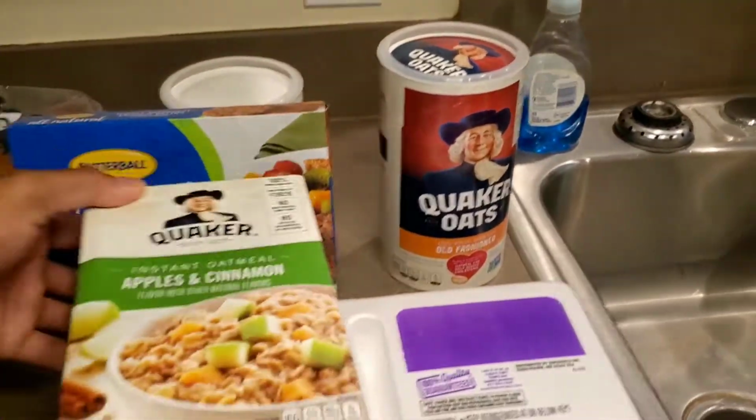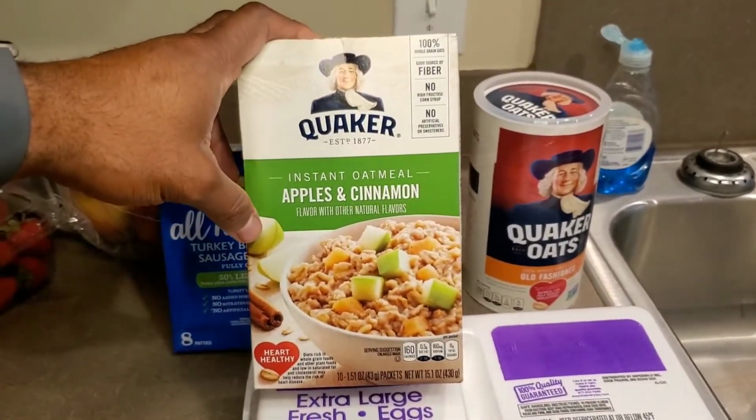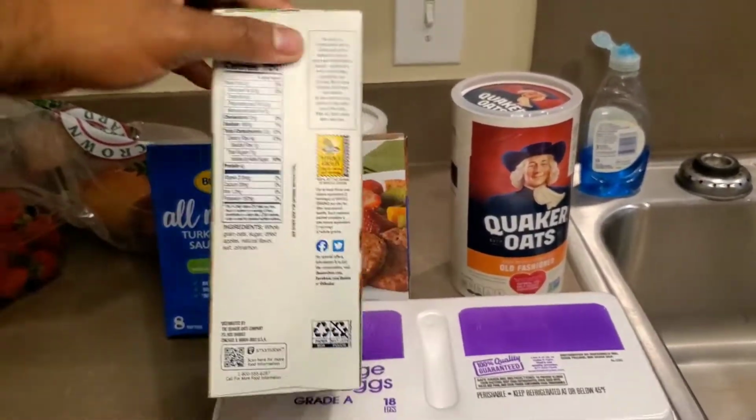Something I used to eat for food prep when I got ready for a fitness show, I used to eat a lot of oatmeal. Oatmeal in the morning because it has natural fibers. Since the body's coming off sleep, this is something you can take in.